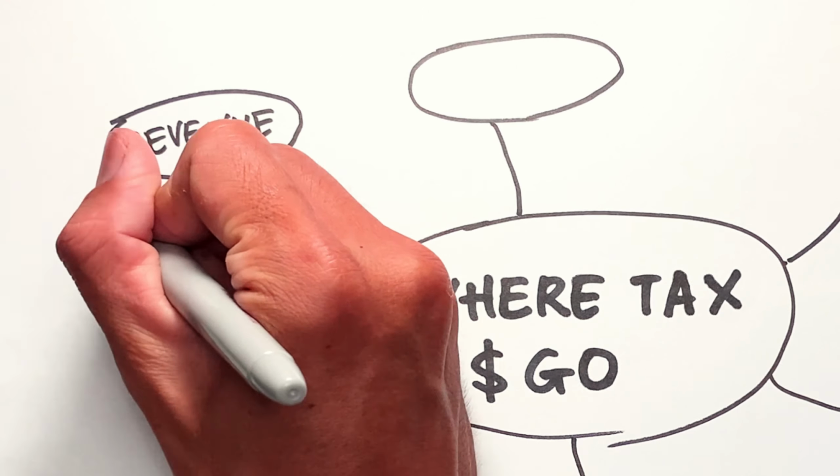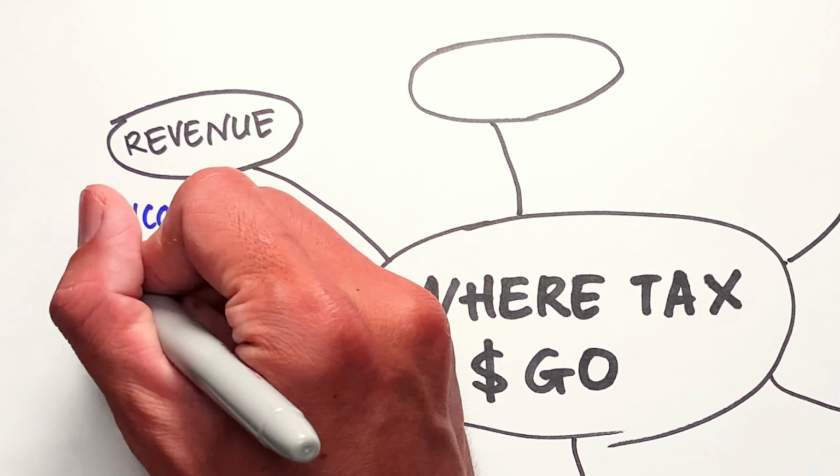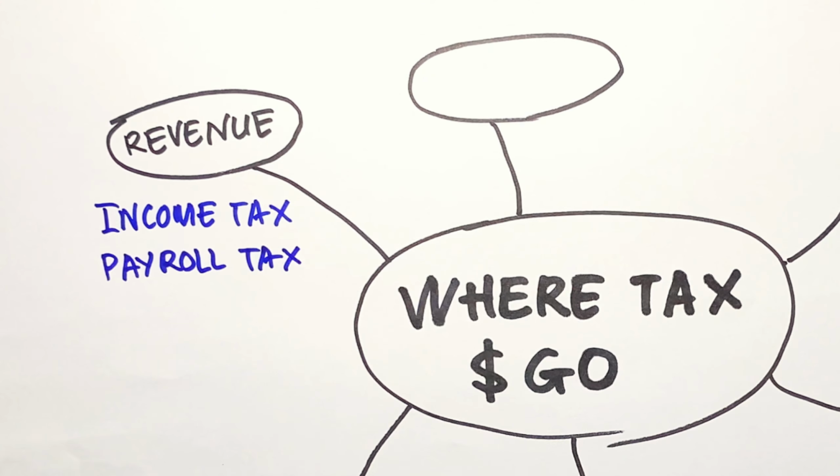The biggest source is individual income taxes. This is the money taken out of your paycheck based on how much you earn. Together, income taxes make up about half of all federal revenue. The second largest source is payroll taxes. These are set aside for Social Security and Medicare. They come out of your paycheck, and your employer pays part too. The rest comes from corporate taxes and smaller sources like tariffs on imported goods. So the system starts with workers and businesses funding the federal government.